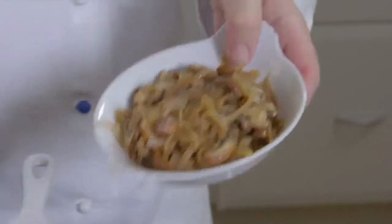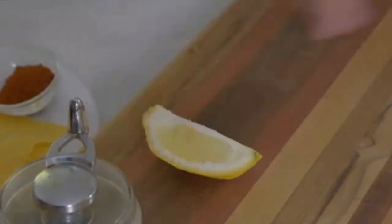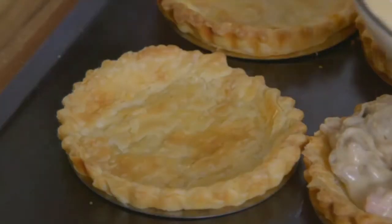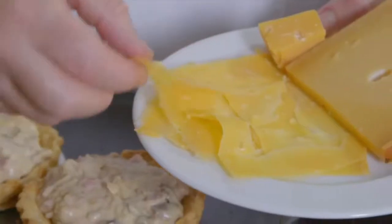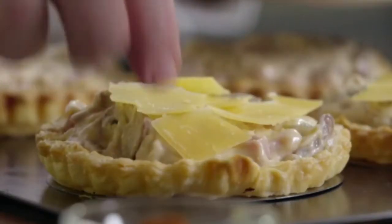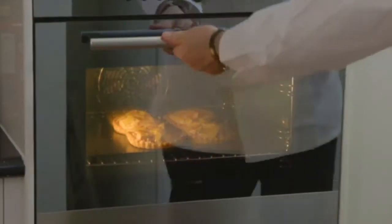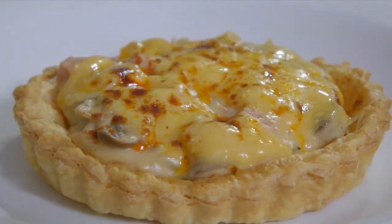I then return the onion and mushrooms to the pan with 4 tablespoons of diced ham, 4 tablespoons of grated Gouda cheese, 1 tablespoon of lemon juice, a little ground pepper and some nutmeg. This concoction smells so good. I then spoon the mixture into 4 pre-cooked savory pastry tartlet bases and top with thin slices of Gouda cheese. I dust with paprika before baking them in the oven for 10 minutes at 150 degrees. Voila, these Dutch Gouda and mushroom tartlets are delicious and so popular.